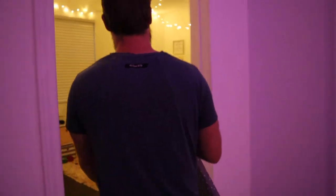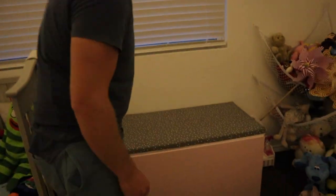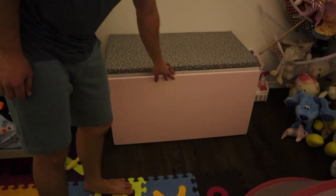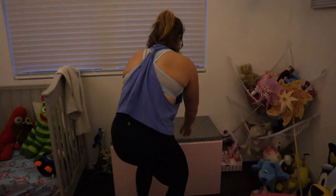Is it done? It is. Oh, wow. We need a drawer pull. The dragonfly. All right. I can do it tomorrow. Oh my gosh, it's perfect. I haven't tested that out.